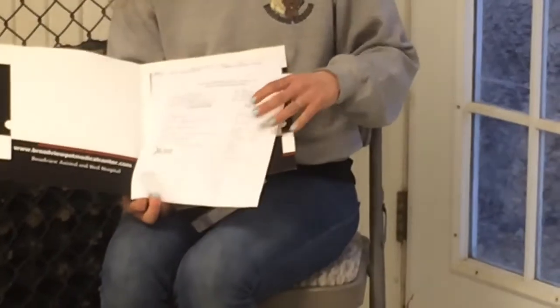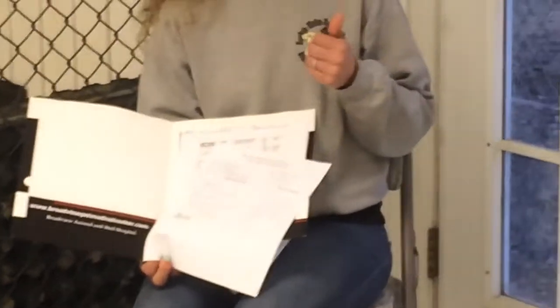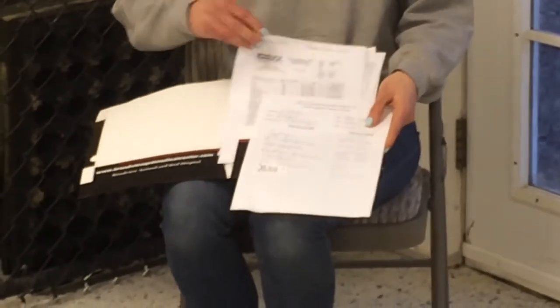And we will also have a copy of their blood work. We run full blood panels on all of the dogs that checks their complete blood count. It checks their organ function and also, of course, tests for heartworm as well as 3 different tick-borne illnesses. So we will have that for you.